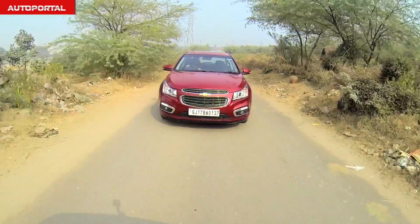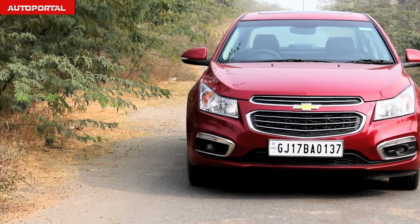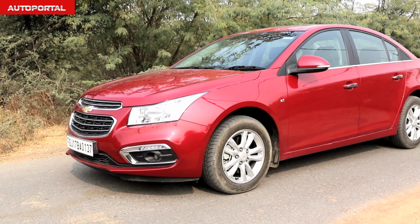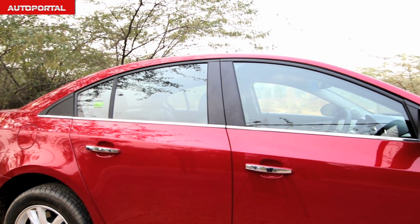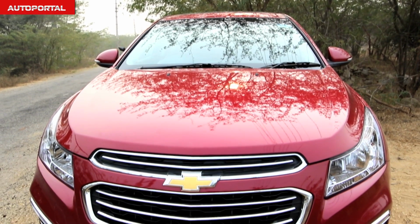This is the updated Cruze for 2016. It's a car which promises sleeker looks, improved styling, as well as a lot more features. So is it now a better alternative to established rivals? Let's find out on the show today.